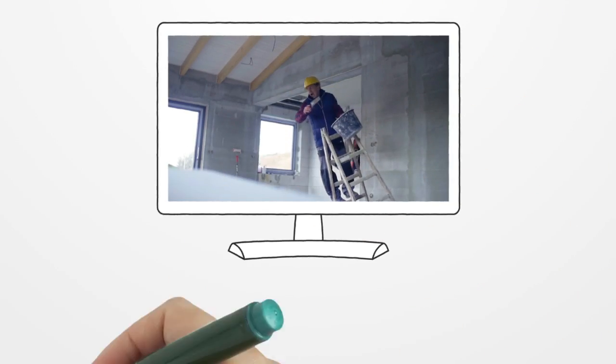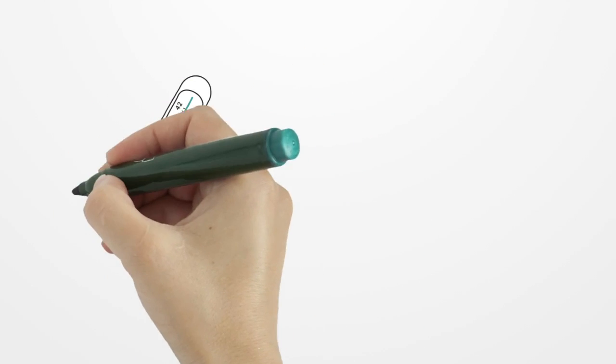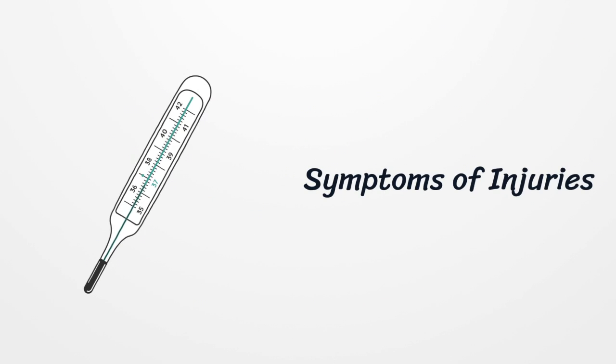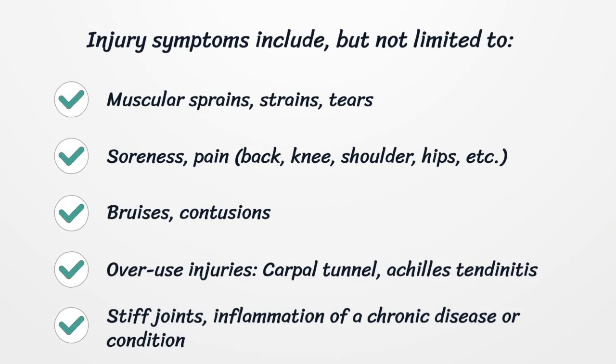Construction worker injuries caused by occupational activities include falls, overuse, and repetitive motion injuries. All injuries have symptoms associated with the trauma. Symptoms of injuries include, but are not limited to, muscular sprains, tears and strains, soreness and pain at the back, knee, shoulder, hips, bruises or contusions, overuse injuries such as carpal tunnel and Achilles tendonitis, stiff joints, and inflammation of a chronic disease or condition.